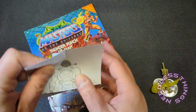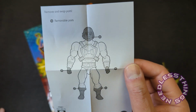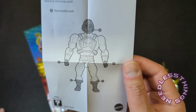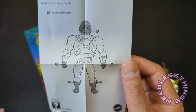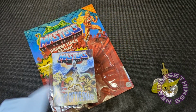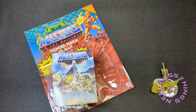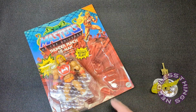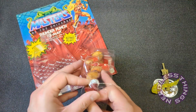We've got our line art that explains which parts are interchangeable. Now, in most figures in this line, the arms, the torso, like everything, but because this one has action, the hands, the feet, and the head are the only interchangeable parts on this figure. And I love this line art. It just makes me happy for some reason, just how charming and simple it is. I like things that are charming and simple, like me.